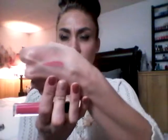Okay, next is this Revlon. This is an oldie but a goodie. It's the Super Lustrous lip gloss, and this is in Pink Pop. They came out with the new round ones, and they have Pink Pop. It is not the same. The color is different. That one is a little bit more, I don't know, like a darker color. That's Pink Pop right there.